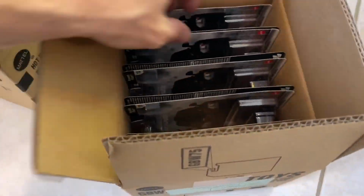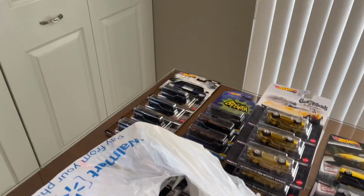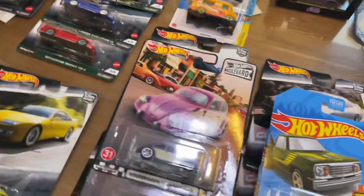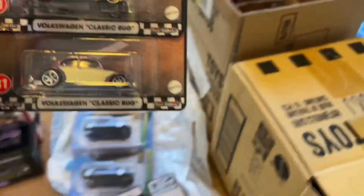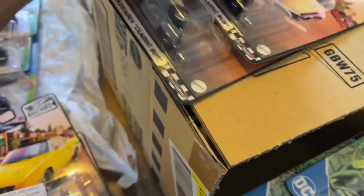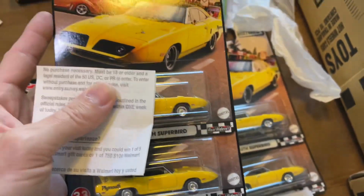I forgot I have these also. These are the Honda S2000 that go with the Mustang and Hellcat that we saw up on the top of the table there. So I have these also, a full case. Oh, I just found another bag. All right, 2 more of the Volkswagen classic bugs that go with this third Boulevard wave. And there were 2 more Superbirds in there.